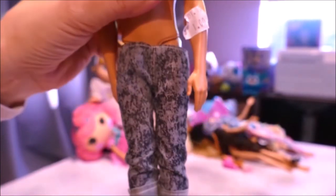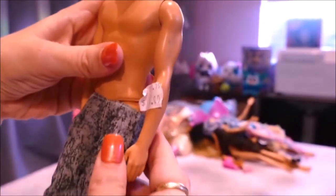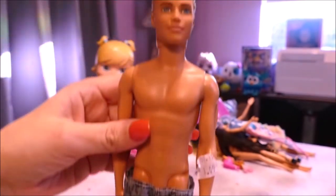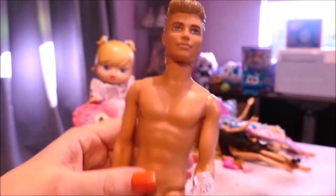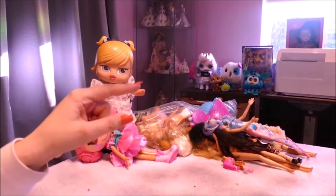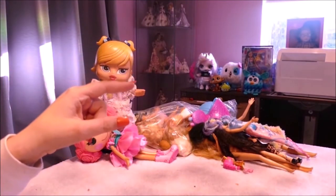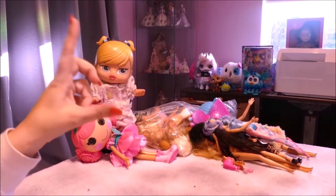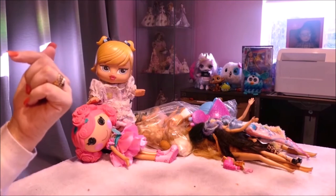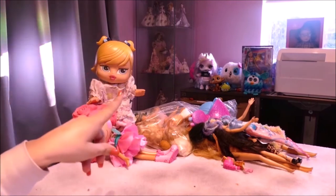I think these are Barbie pants. I can't see how this can go around Ken's hips here. But there we go. $1. Really good quality. Rather than spending, even on the Playline Kens, I'm in New Zealand, they're usually about $15 now on the Fashionista Kens. Get one from the thrift store for $1. Alright, what are we going to do next?